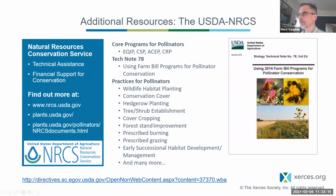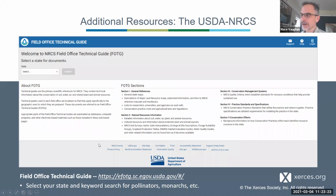And so there are a lot of resources available from NRCS, many of which I alluded to already, that you all are able to tap into. And if you're really gung-ho, you can go to the field office technical guides that NRCS manages. This is where NRCS staff go to get the latest and greatest that they're supposed to use for doing conservation planning work in their areas. If you go here, select your state, and then do a keyword search for pollinators, you can find all sorts of stuff that NRCS has put together all across the country.